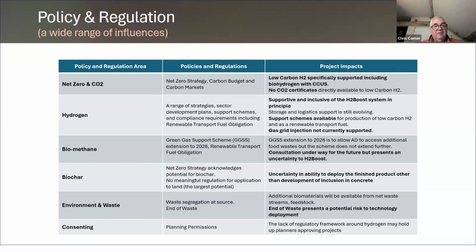Hydrogen has more evolving policies than you can imagine, but the key one for this project is the hydrogen production business model, which is now, as hydrogen allocation round 2 is concluding, and that basically gives projects a low carbon agreement, which gives us money for what we produce. So we will keep an eye on that and bring that in financially in the second half.